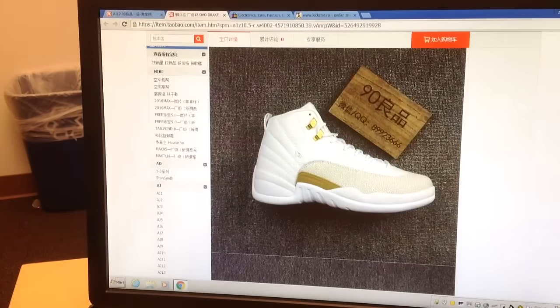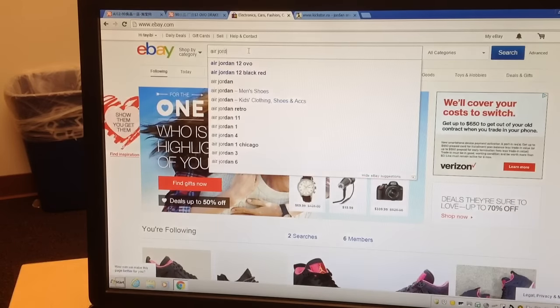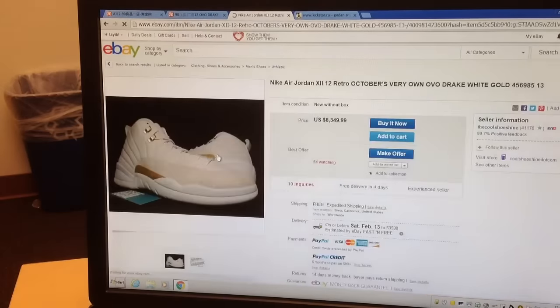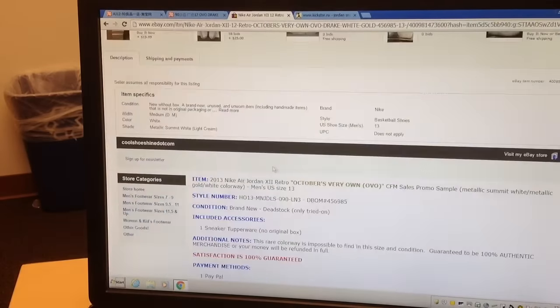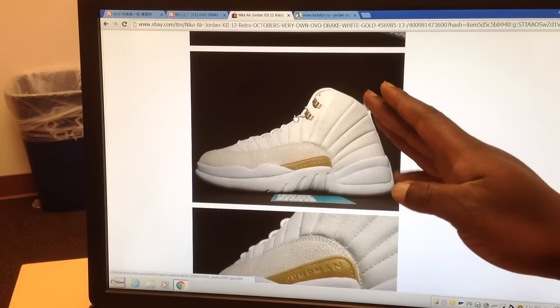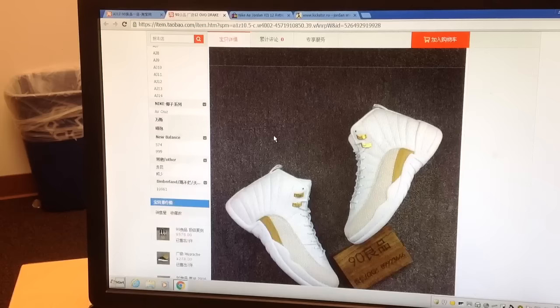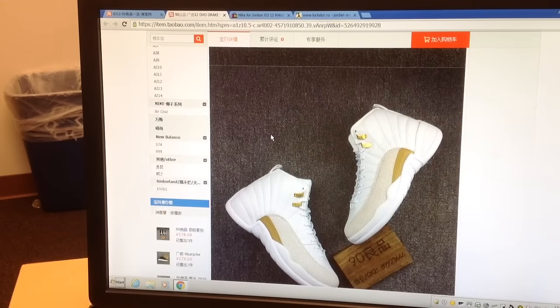All right, now look. Now, I saw a pair of 12 Oval on eBay. Let's look. And this guy is selling for $8,000 here, right? This is Cool Shoe Shine. He sells legit shoes. Now let's look at the back here. You see how he's slanted? You see that? It's going like this, all right? Now let's look at these guys. Now you see it's not the same, all right? It's more like a line. It's a little too vertical.